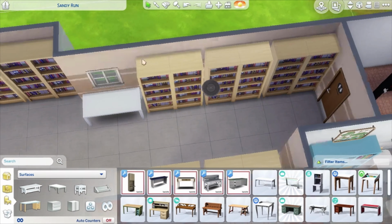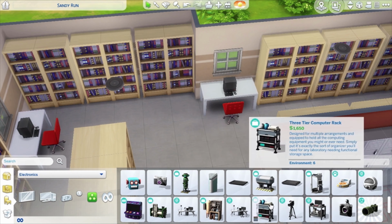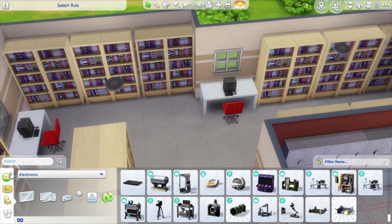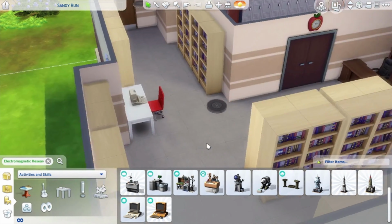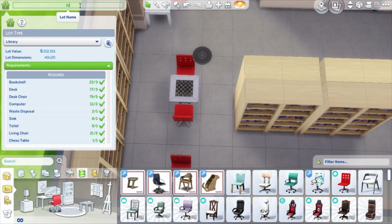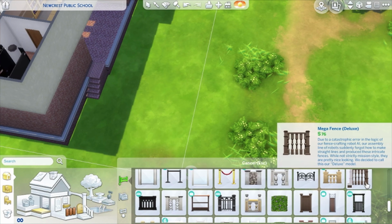I wanted to put a fence around the back, but I couldn't figure one out. Also, there was no space for a basketball court. I was originally going to do that, and then I wasn't going to make the building any smaller. Got a little sign for the school, and, you know, that's about it. I threw some bushes down, but there wasn't much more room for landscaping.